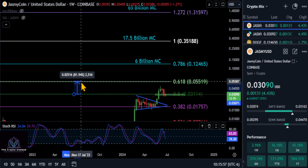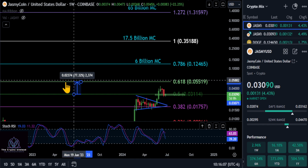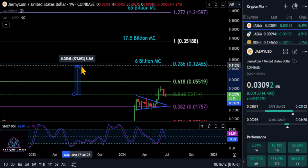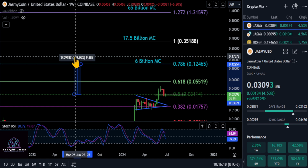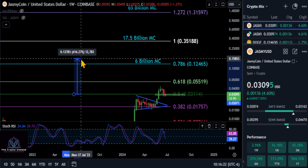We never quite got up to it, 55 or 5.5 pennies. And I've told you guys in the past that once this thing gets over 5 pennies, so once you move up about 78% and we're holding the 618 as support, I think that's the point where she's going to be extremely bullish here. And then it should spike right up to that $6 billion market cap. And going from today, that's about a 300% move up to that 12.5 penny price range there.